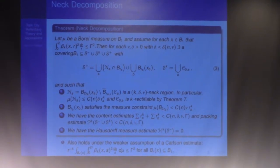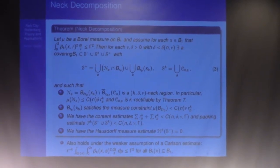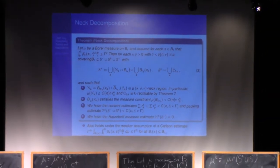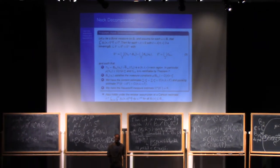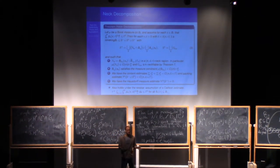I think we made the mistake in that paper with Nick Edelen and Daniel Valtorta of stating it more like this originally, and who the heck's going to get anything from that? Okay. So I'm going to keep this up because in my last couple of minutes, I just want to give two examples of neck decompositions so we can see how this works in a not completely trivial situation.